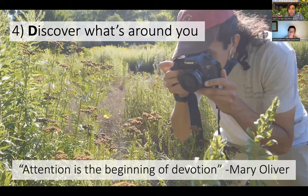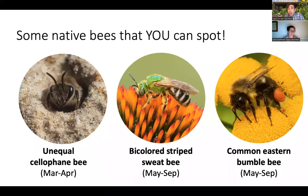So some bees that you can spot right off the bat: well, cellophane bees are done for the year, but purple coneflowers are about to pop. And you should look for the bicolored striped sweat bee. It's race car green on its head and thorax and black and white on its abdomen. You cannot miss it. Purple coneflower is its favorite.